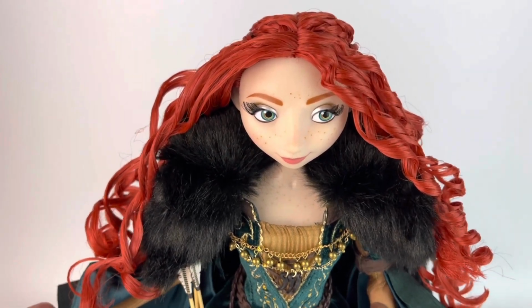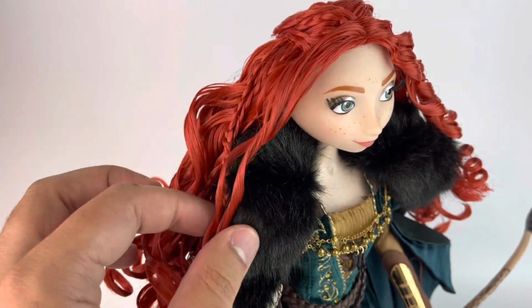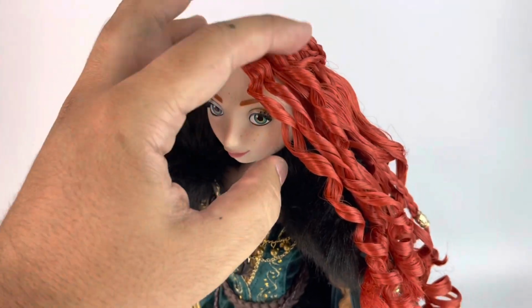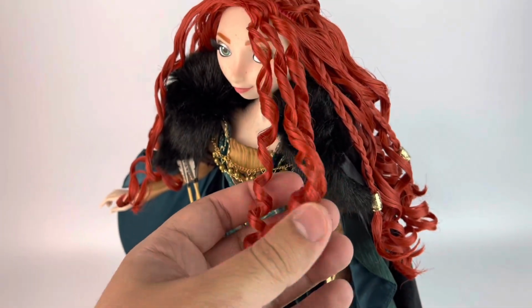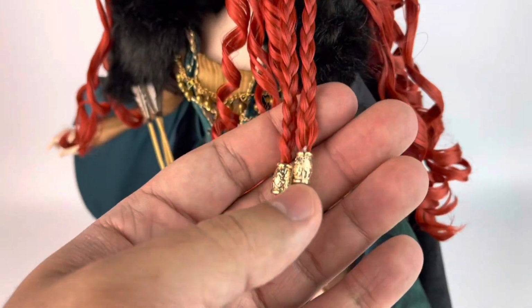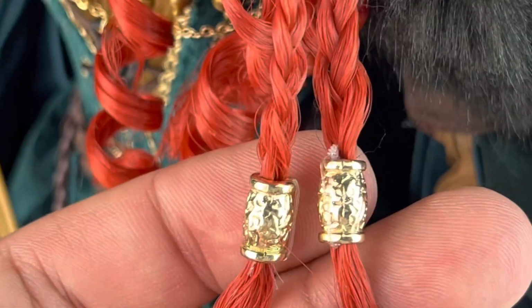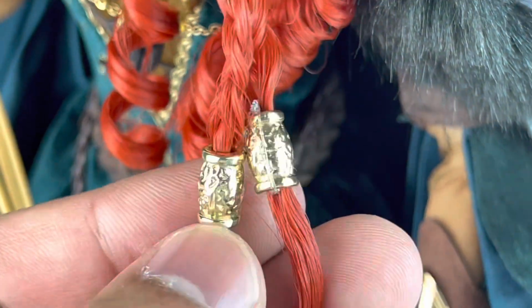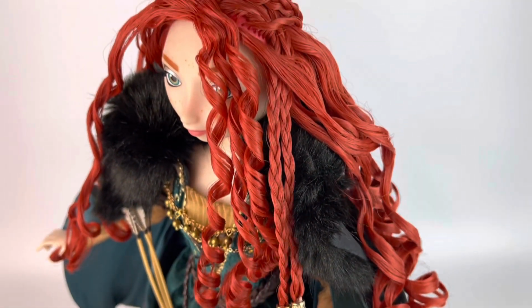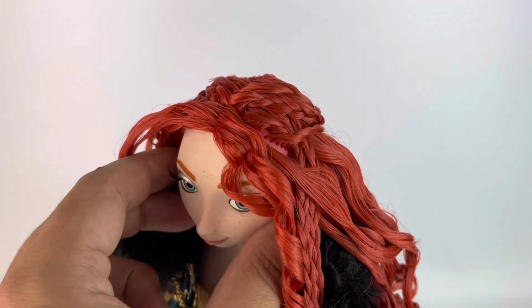Now, one of my favorite things about this doll is her hairstyle. Mind you, she doesn't have a lot of hair. She's definitely struggling. I don't know why they gave her such little hair, but the hairstyle itself is awesome. I love these little braids with the metal beads on them. I just love it. It's very Vikings. It's very accurate to the character. Such a cool hairstyle. Absolutely love it.